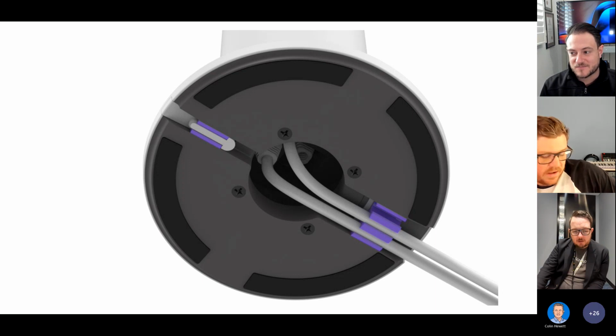So yeah, cool. But if no one's ever used it before, like to your point, Steve, it will stick, and it would feel like an adhesive. It does take a little bit of effort to pry it off, but it does mean that you can reposition it if you had to move it.